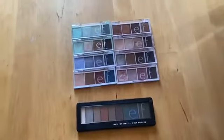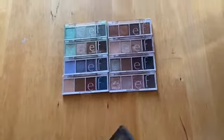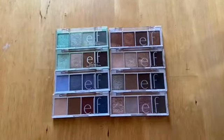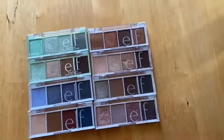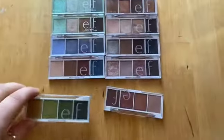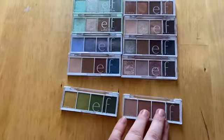Let's go over into e.l.f. Now, as you can see, I have a lot of e.l.f. palettes. I just did a review on all of the bite-sized palettes. So these are the 8 bite-sized palettes that I still have. I technically still have the other 2, so I'll just grab them here. This is the other 2 that complete the collection. This is these 2 here.